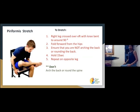Uncross your legs. You're going to repeat the same thing on the other side. So remember, if you're flexible, you're going to push the knee down and then fold forward. If that's uncomfortable, just do it without pressing the legs down. Just fold forward from the hips, so you're doing this motion as opposed to this. Have the leg folded one on top of the other, forming a number 4. You're going to lean forward, hold it for 15 counts.